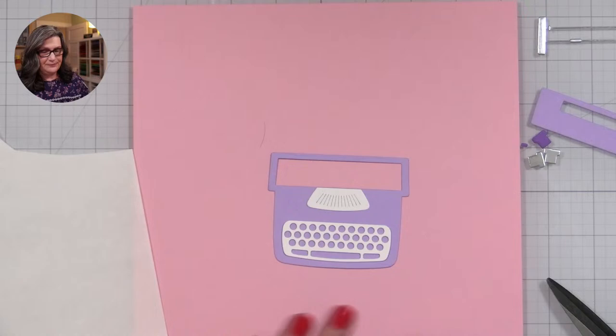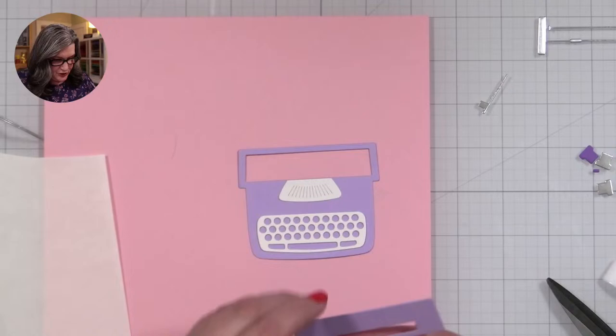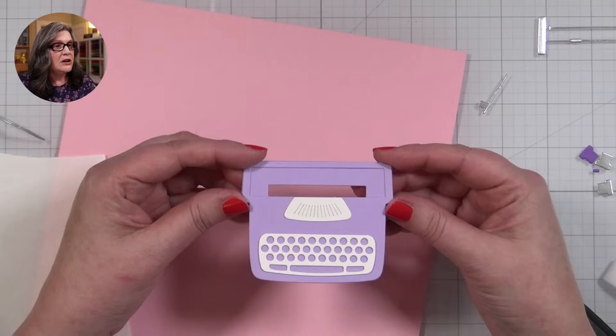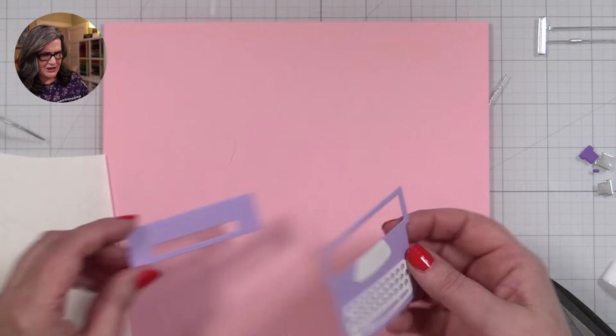All right. The next piece. Now, don't get so carried away here. The next piece I'm going to do, it's kind of easy to tell how it works because this has a bit of an angle to it. And this is going to go behind, actually, but I just want to show you. This is going to go back here. Now, I could have done a different color for the background of my typewriter, but I just thought, I'm just going to keep it purple. And so this is where I do want liquid glue.